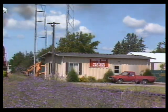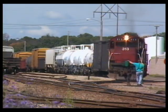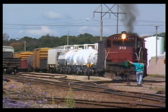The Stevens Point branch has enough business to require an agent at Plover. The Wayfreight will make up their train here before heading up to Point.